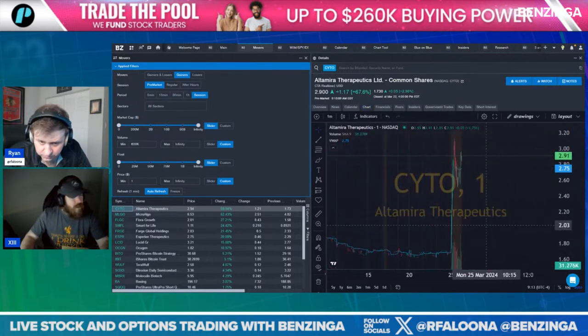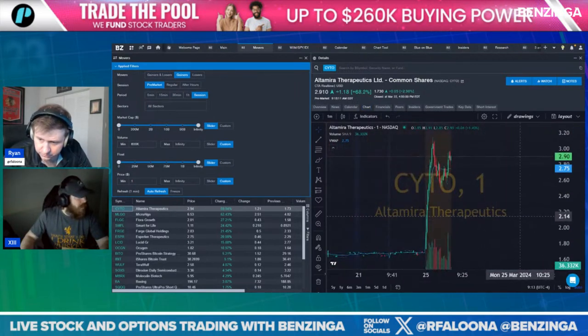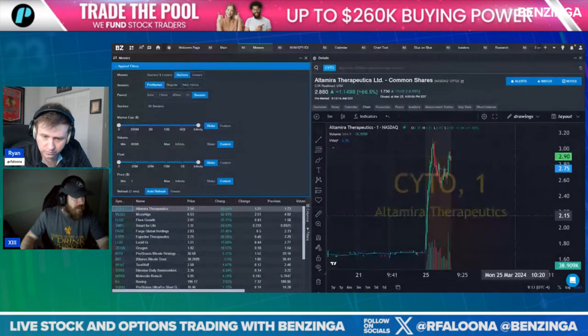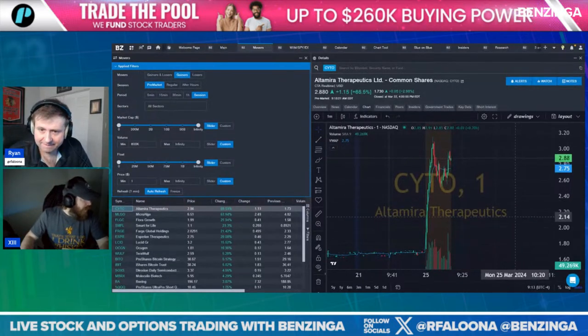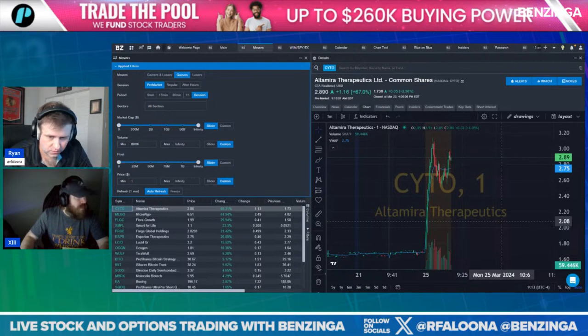This news wasn't hitting when I was starting my list, but now that I look at it, it's got a 1.8 million share float. They did a reverse split in December. I don't have a whole lot of info on this because this one just started moving about 30 minutes ago, so I really don't have any levels or anything for this. I could just tell you some of those metrics that I usually look at initially.